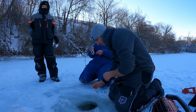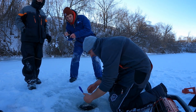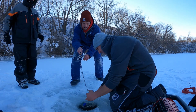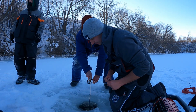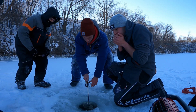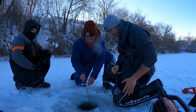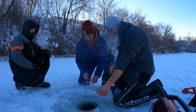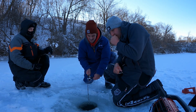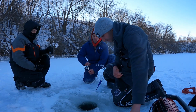I need to get one of those little ones for my other. That's a big fish, man. That's a steelhead, isn't it? It's a big fish. Yeah, it's a steelhead. I saw the pink cheek. I can see the silver. That's so cool. Oh, let's go. Big steelhead. It wasn't fighting like one, though.